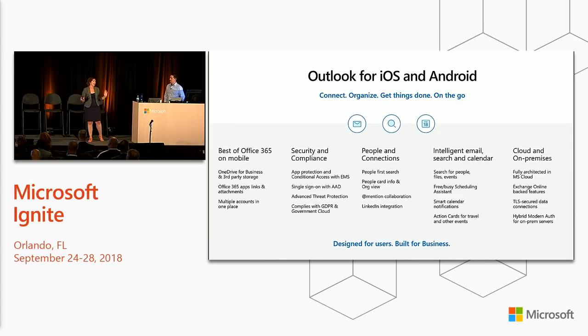So enough about talking about the product. Michael's going to talk about how we build the product. I'm going to add a little bit to that. And then we're going to spend the rest of the time doing a demo where we show you features that are in Outlook Mobile today, features that are coming soon, and then we'll give you a sneak peek of some screenshots of features that are coming up in the near future. So back to you. Thank you.